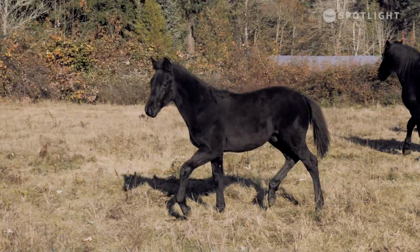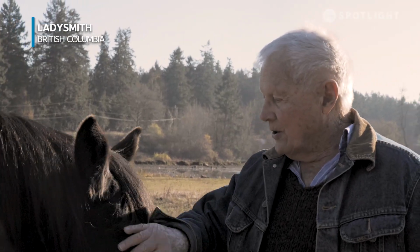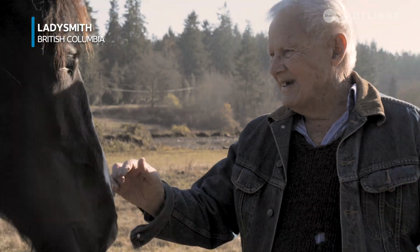Come on, horse. Hey, horse, come on. Going back as a kid, my uncle had these horses, and when we'd have gatherings, the kids were sent outside to go and play with the horses. That's a gentleman. Be a good guy.